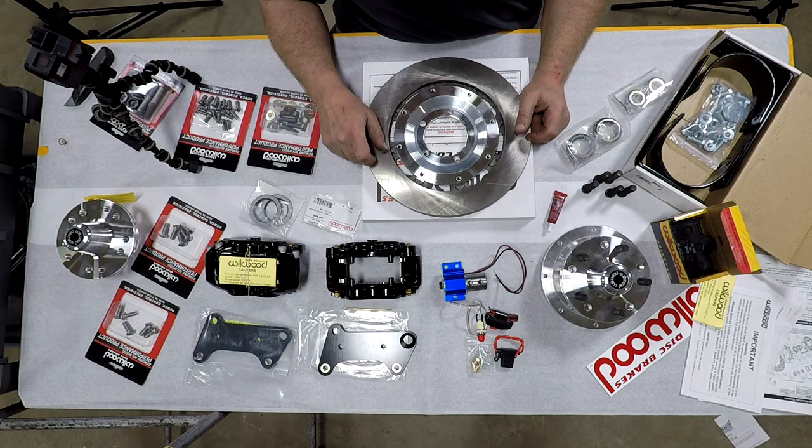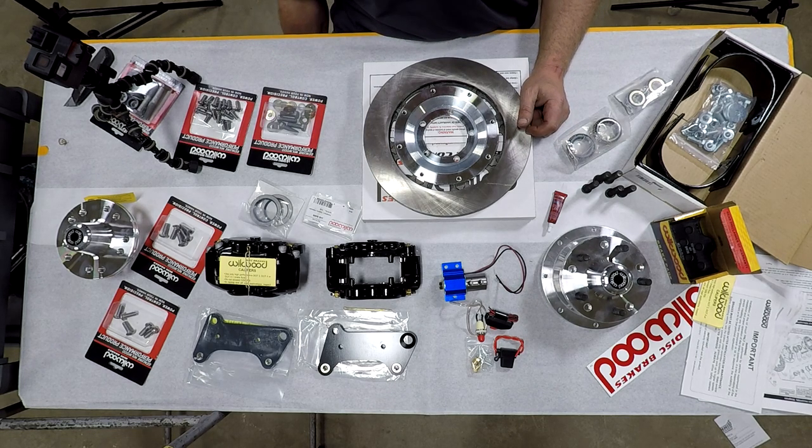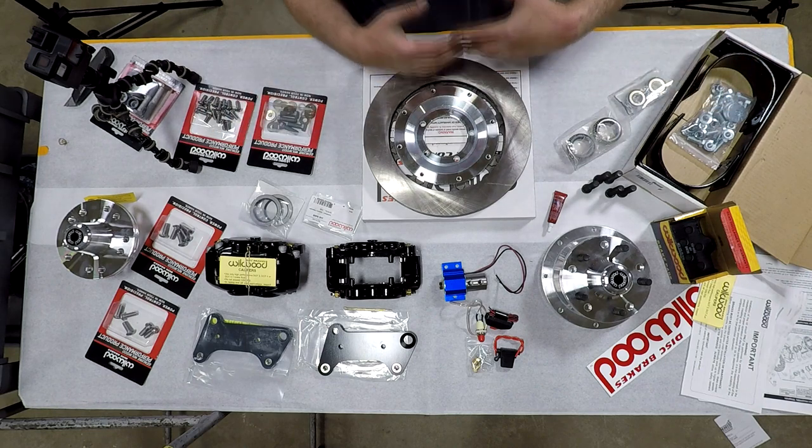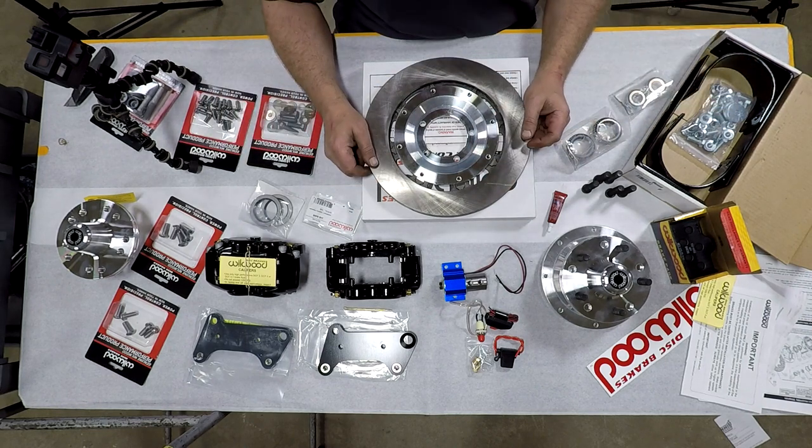But if you've never done brakes before, get someone to help you put them in. It's really not that tough. Kind of bolts up to the factory stuff. So you just go in there, take all the factory stuff off. All this stuff mounts in. You put the wheels back on, and no one even knows they're there, depending on what you got for wheels.